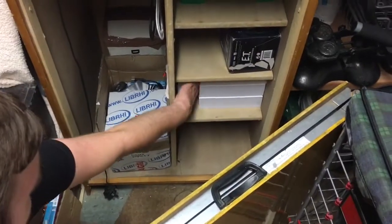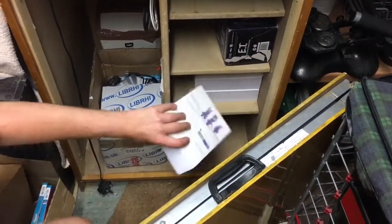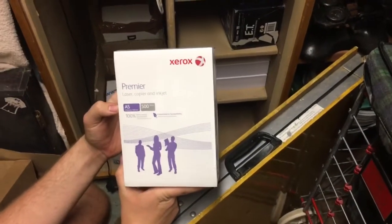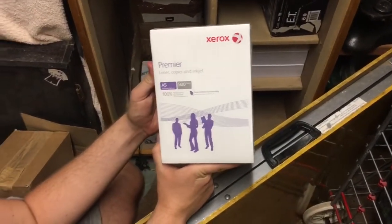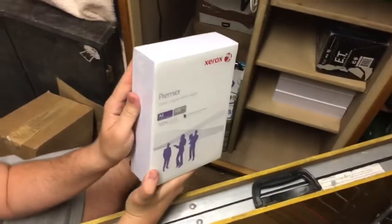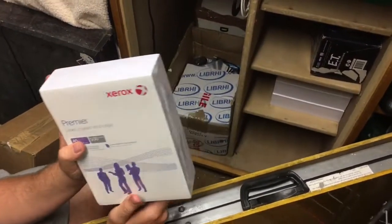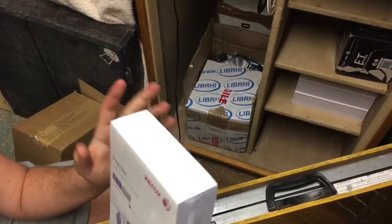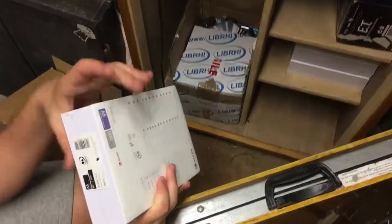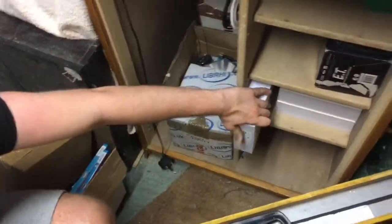Then down here we've got loads of Xerox A5 paper, 500 sheets. I think we must have got 18, 19 packs of it for about £25 at the boot sale last season. Pretty slow sellers, I must say. I thought it would be better than it was, but it's restricted on Amazon, so having to stick that on eBay, and it's not great.